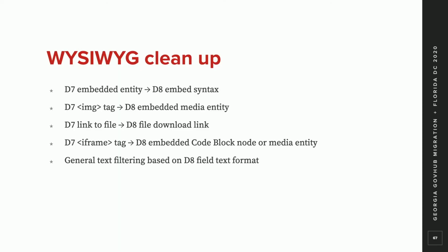Some of the alterations that we handled in this plugin: we converted Drupal 7 entity embeds to Drupal 8 embed syntax. We converted image tags to media entity embeds. We changed links to files into download links, so that when you click it, it downloads immediately. We looked at iframes. In that case, iframes were used as both a code block situation, or it could be a video. So we would use a media entity if it was a video URL, and the code block if it wasn't. And then just basic text filtering based on the Drupal 8 text format. If the Drupal 8 field doesn't accept tables, we needed to strip that code out.